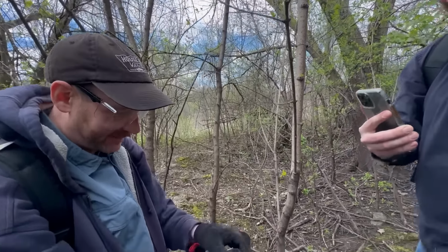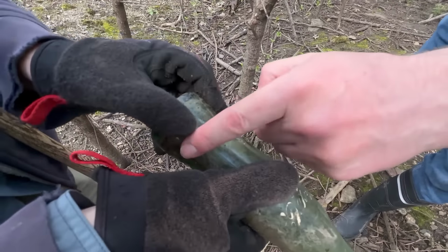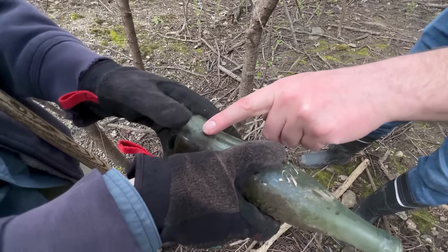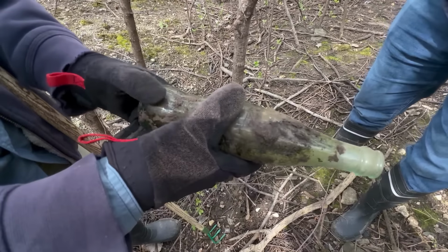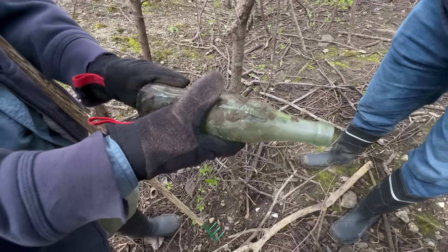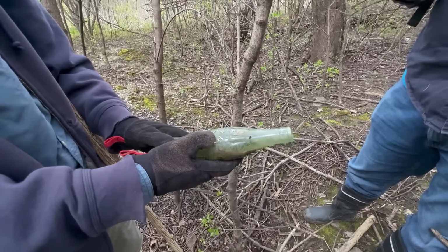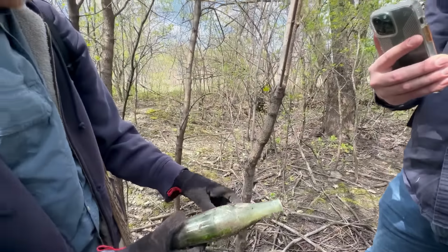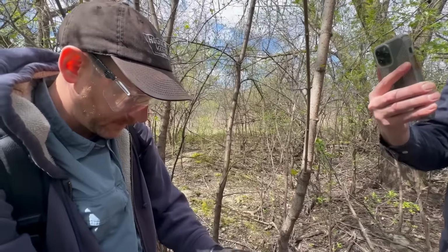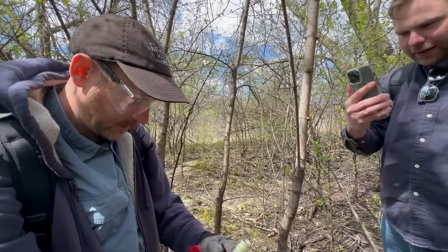I'm not sure. I'll have to figure out what year this is. Sometimes on the hobble skirts, there's a little two-numbered date right around this area. I don't know if this one might be too new for that. This is not a 70s bottle, because the applied graphic bottles from the 70s were a lot larger. They were almost a liter. So this is probably a 60s one, something like that. Well done. Nice, dude. Hold on to that. Yeah, I like this one.